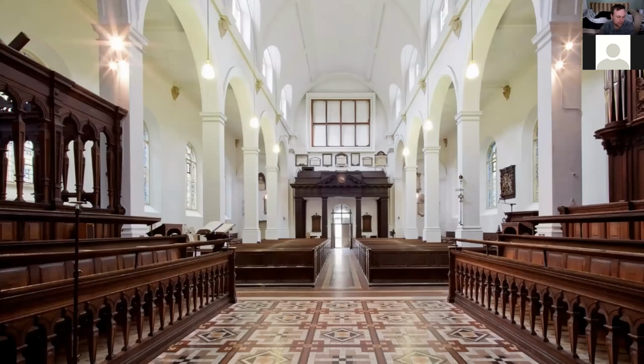Now, the dignified interior of St. Thomas's has a large entrance lobby at the western end, which you can just see there under the gallery, which means the church in itself is 32 feet shorter than its medieval predecessor. Now, the arched windows, which you can just see on the left of the screen, bathe the interior with this incredible light. And because it's whitewashed inside, it's an incredibly light and airy church.